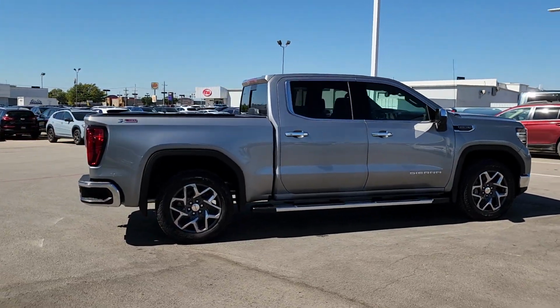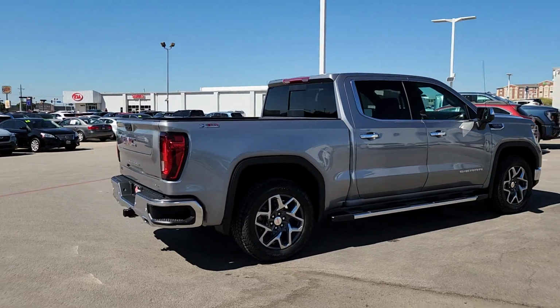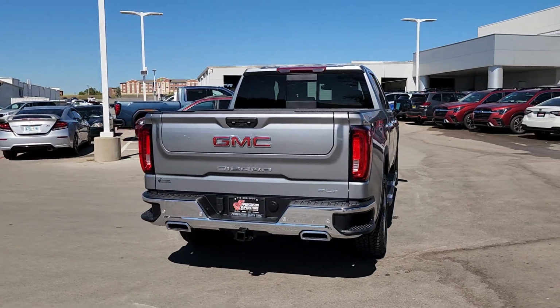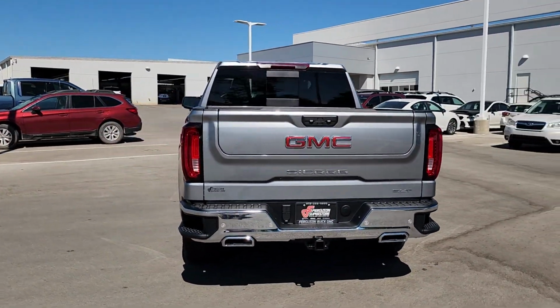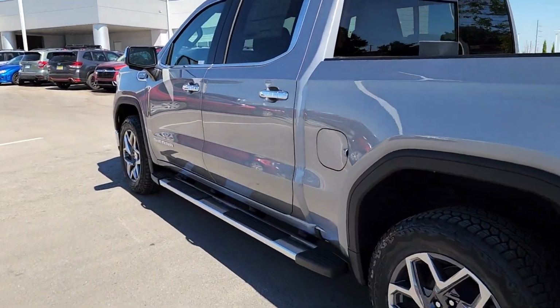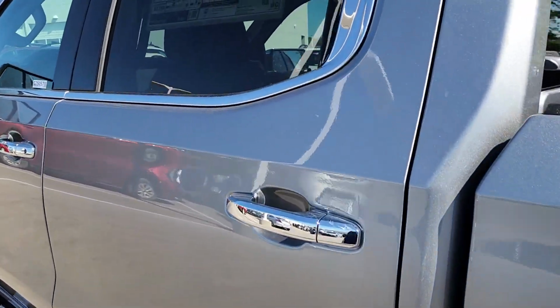These are just some of the great options this vehicle comes with: heated steering wheel, wireless charging station, intelligent auto on-off high beams, pre-collision system, lane departure warning, navigation system, keyless entry, paddle shifters, backup camera, remote engine start.